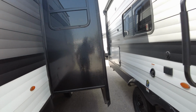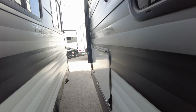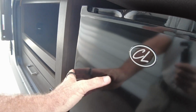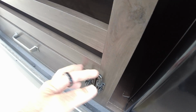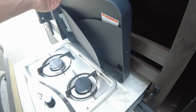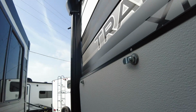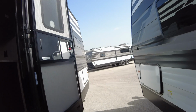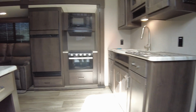This one will have a bit of an outside kitchen. It'll be a 2-burner stove and a little fridge. Magnets will hold this up. Little fridge here, and a 2-burner stove. And that would reside underneath your awning, which, as you can see, runs just about the entire length of your camper. And now this will be a little bit more traditional.